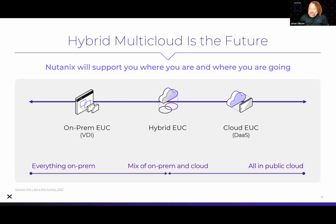With that being said, hybrid multi-cloud is the future. It's here now, and it's going to continue to grow. So basically, with Nutanix and Citrix right on top of Nutanix, we'll support you where you are today and where you might go in the future. And that could be additional cloud offerings with our NC2 offering as well. So taking that bridging of on-prem and cloud and making that into a hybrid EUC environment.